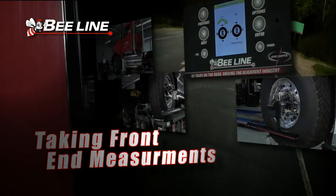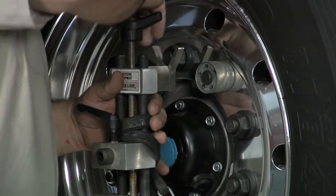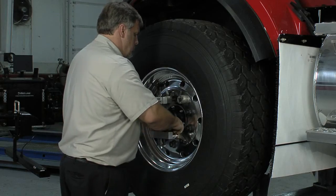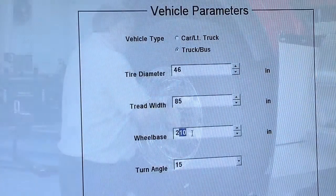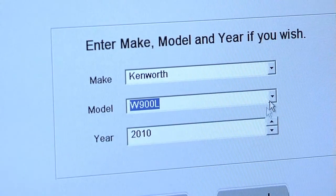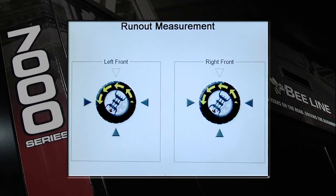With the rear axle successfully aligned, front-end measurements are ready to be taken. Wireless alignment heads are mounted to the wheels by using our LC4195B.1 wheel mount. After the technician enters the parameters, including the make, model, and year of the truck, WindSpeed advances to the runout calculation screens.